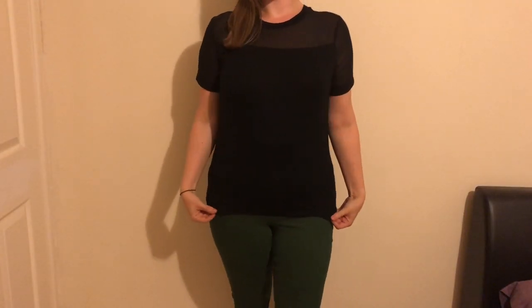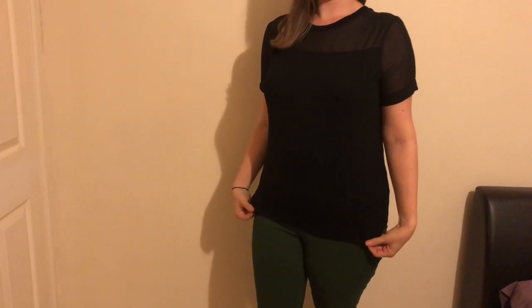The final top that they sent me was this black one from Warehouse. When I first saw it, I was a bit underwhelmed by it, shall we say, because it is just a black top, but when I put it on I did really like it. And from the try on clip, as you can see, I've got this pair of olive green jeans, which I was actually struggling to find a top to go with, and I think it looked quite nice with it. So I am actually going to keep this top.